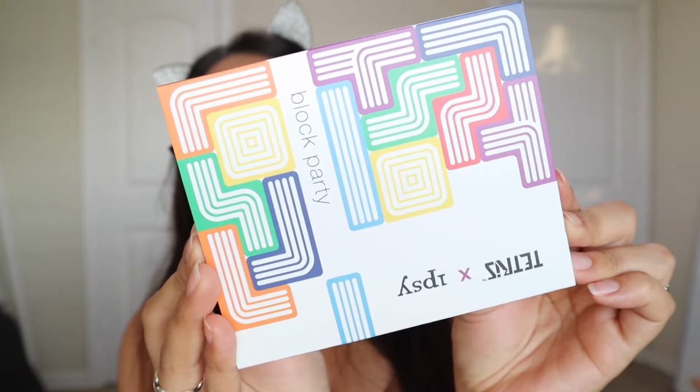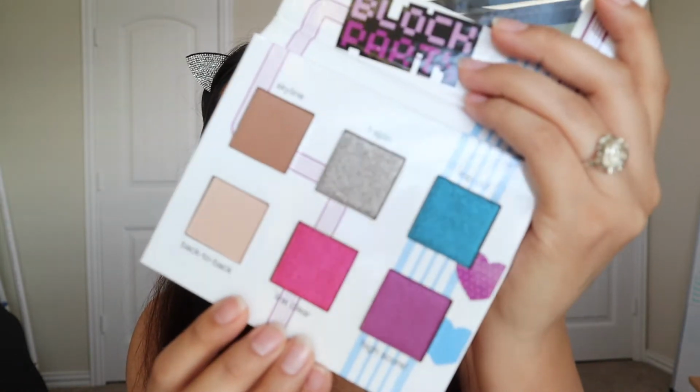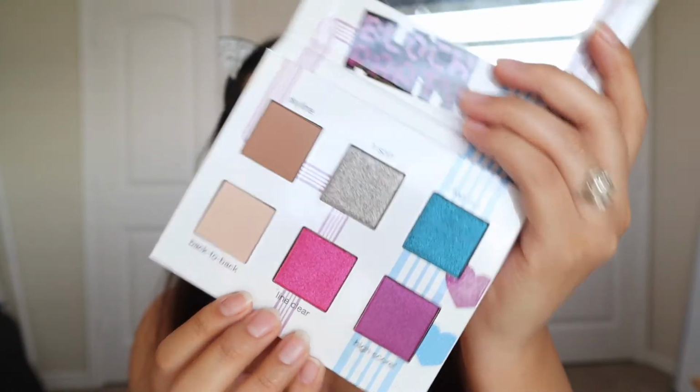So the next thing that I'm excited to try out is the Tetris x IPSY Block Party Eyeshadow Palette. And the packaging is blue. I believe there was, blue. It's purple. I believe there were 4 different types of palette layouts. So this is the one that I received. I wish I would have received the one that had more of the orangey and yellow tones because it would have been perfect, but gotta make this work.